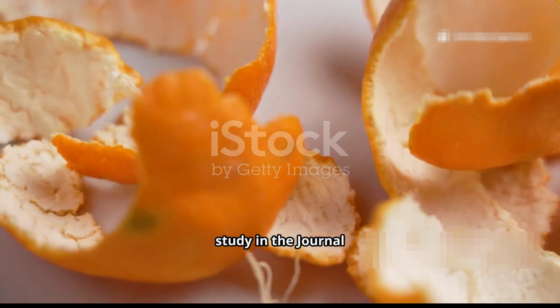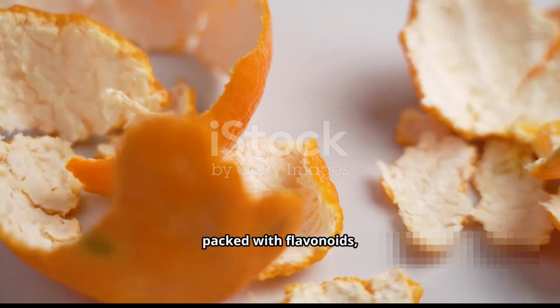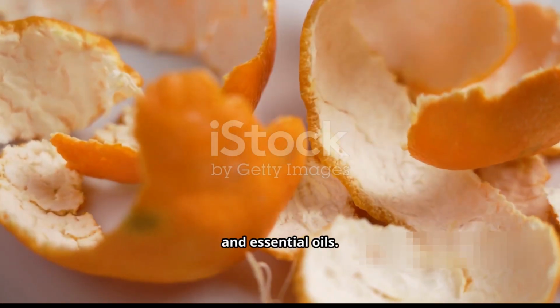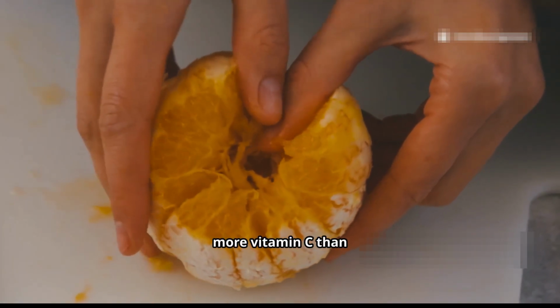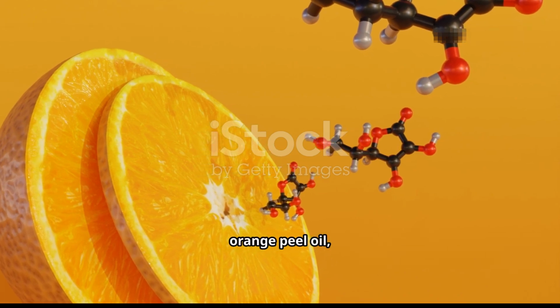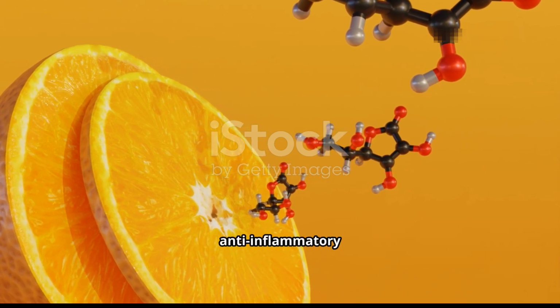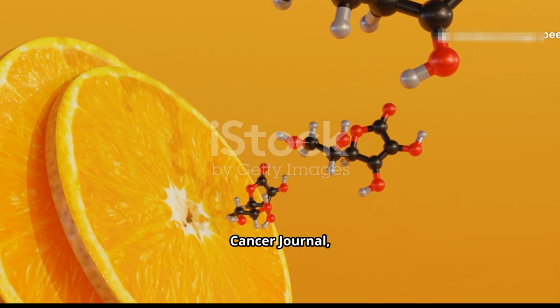According to a 2018 study in the Journal of Food Science and Technology, orange peels are packed with flavonoids, polyphenols, and essential oils. In fact, the peel contains almost 3 times more vitamin C than the juicy pulp. Vitamin C is not just for colds. It plays a role in collagen production, immune defense, and fighting oxidative stress, which accelerates aging and disease.